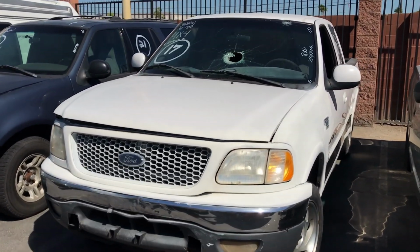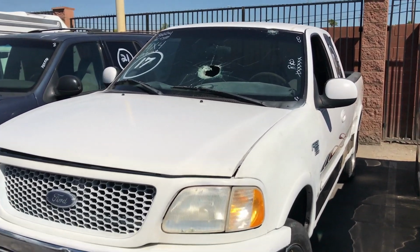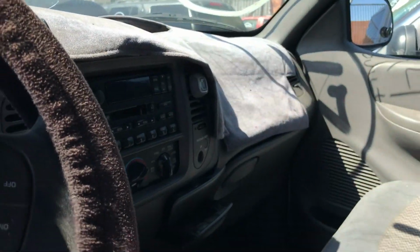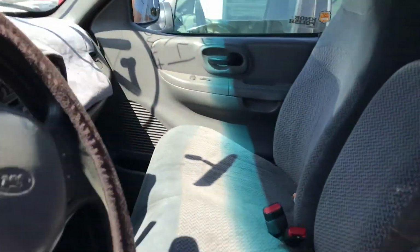We have a 1999 Ford F-150. This one is a rebuilt title. The mileage is unknown. Looks like they took a big golf club or golf ball through the windshield there. I don't know if this one runs or not. 4x4 rebuilt title. Inside looks okay. I mean, it's a bunch of little rips and tears in the seat there. The back doesn't look too crazy. You got some chocolate milk splattered up there, or blood rather, I don't know.